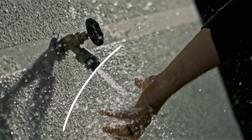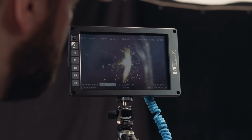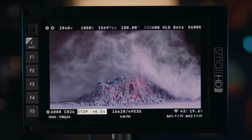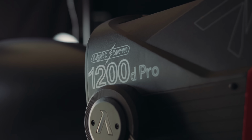For flicker, you'll see that in some of the shots coming up, but some lights will introduce some flicker into your shot as the speed increases. So make sure you do tests ahead of time so you're not surprised after the fact. And finally, the higher the frame rate, the more light that you're going to need to properly expose your shot. This isn't a huge deal until you start getting into the very high frame rates like we did with the Ember. We were shooting over 1000 frames per second, so we basically needed the sun on a C-stand, which we kind of had with our Aperture 1200.